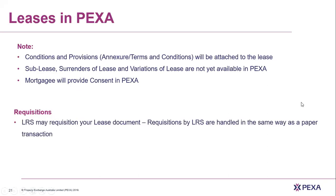In terms of requisitions, so last time I did have quite a number of questions about requisitions. So it is important to note that LRS may requisition your document. And the requisitions by LRS is handled in the same way as they would for a paper transaction. Okay, so PEXA doesn't actually have any insight as to when your document might be requisitioned or why. They are based on LRS rules.